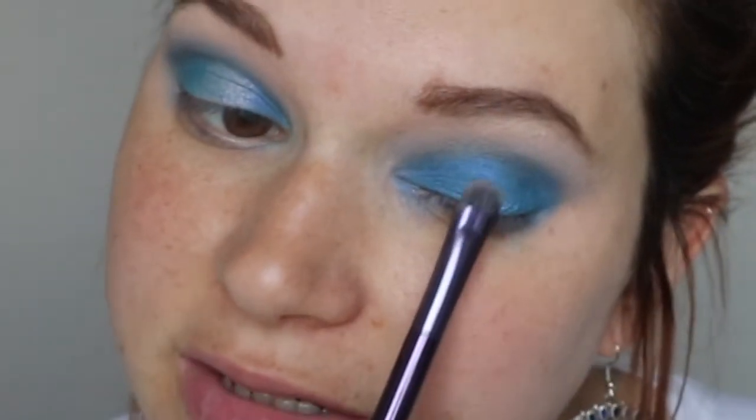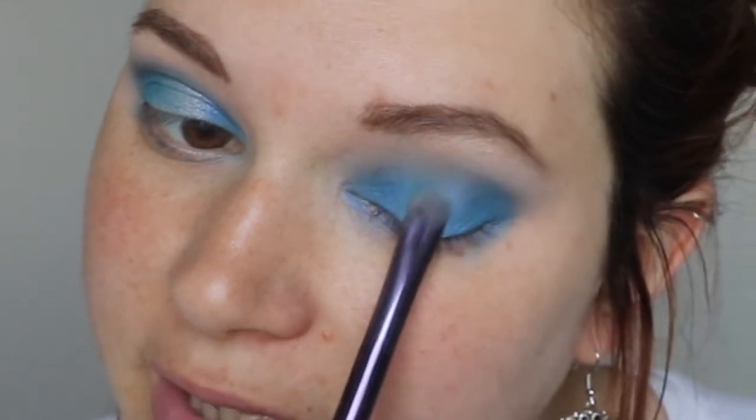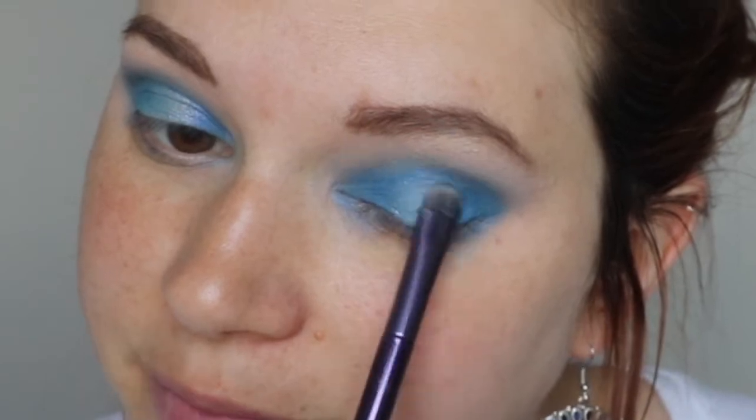Now I'm gonna use this shimmery color, which is a very light pink, and I will create a halo, bringing some light in the center of the lid. Okay, I'm gonna stop here at the moment for the eyes.